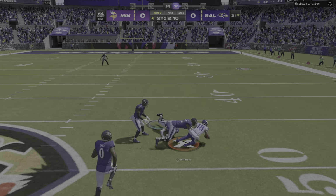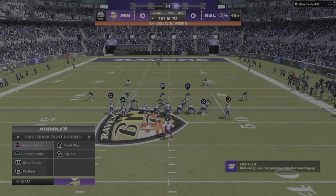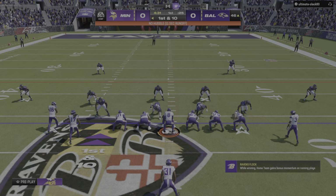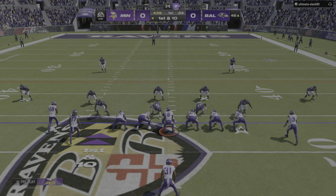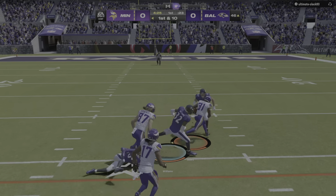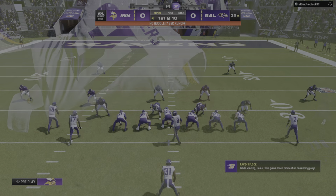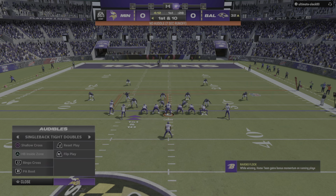The throw to the middle taken in. And he'll be taken down, but not before they work it across midfield. Here's the first carry of the game for Cam Akers. And good work there in open space. And he's got this all the way down now to the 32.